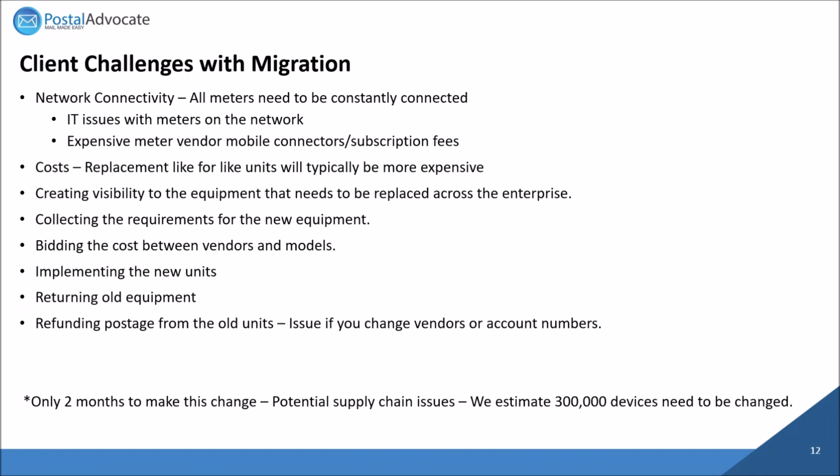There's only 2 months to make this change. We estimate there are about 300,000 devices left in the country that need to be switched, and there's only about 2 months to make this change. Granted, you have a grace period, but we strongly recommend getting this done by the end of Q3 at the latest.